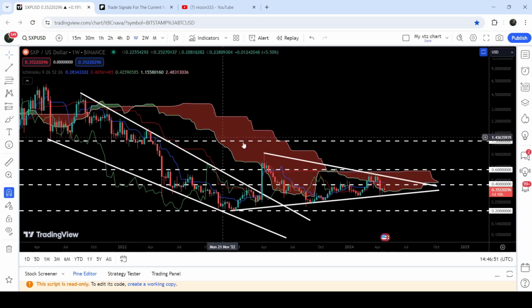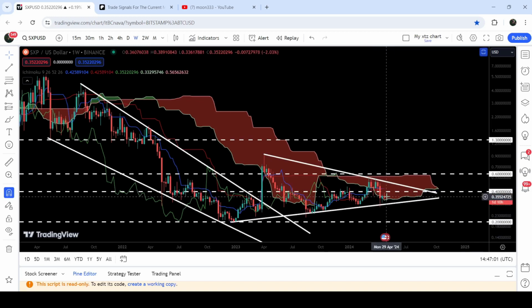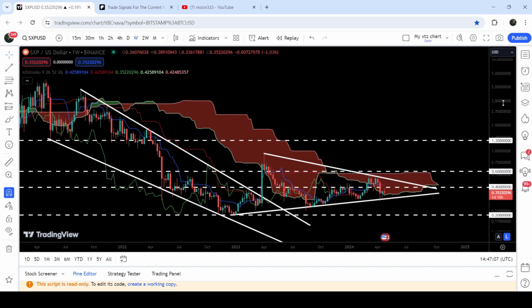You can see that for the past several months it has been working as a very strong resistance, and right now the price line has broken out of the lower bands, and now it is retesting the previous resistance of the lower band as a support. There is a probability that the price line may try to break out of the upper bands. And in today's video we will analyze this move as well.